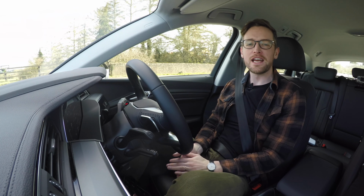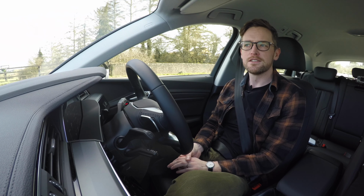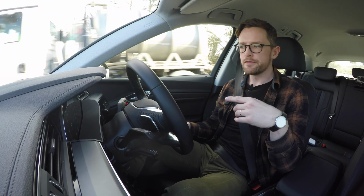Right, so we've decided we're going to head to Athlone to one of these brand new high-speed chargers called Ionity chargers. Now, before we head on to Athlone, I might just point out a few bits around the cabin that came to mind.